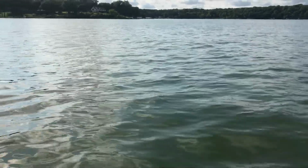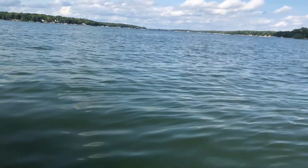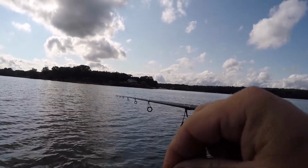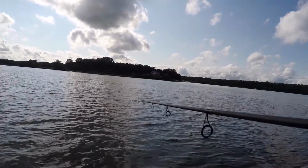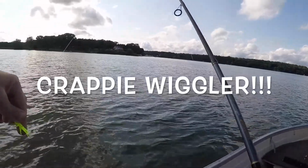I got a couple hours. It was supposed to rain all day today, so I didn't plan on fishing. But, you know, opportunity strikes, take it. So if you're seeing this, we got on some fish. I'm gonna start with that guy. That's a Lake Hoppin bait. I think it's the crappie, their crappie tickler.